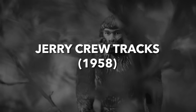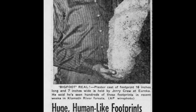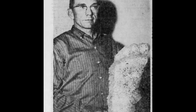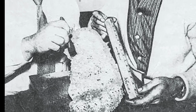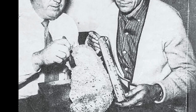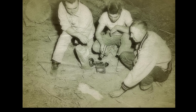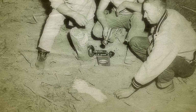Jerry Crew Tracks, 1958. In 1958, Jerry Crew, a bulldozer operator in Humboldt County, California, discovered large, human-like footprints measuring approximately 16 inches in length near Bluff Creek. These findings garnered significant media attention, leading to the popularization of the term Bigfoot. Decades later, it was revealed that these tracks were part of an elaborate hoax orchestrated by hoaxer Ray Wallace.